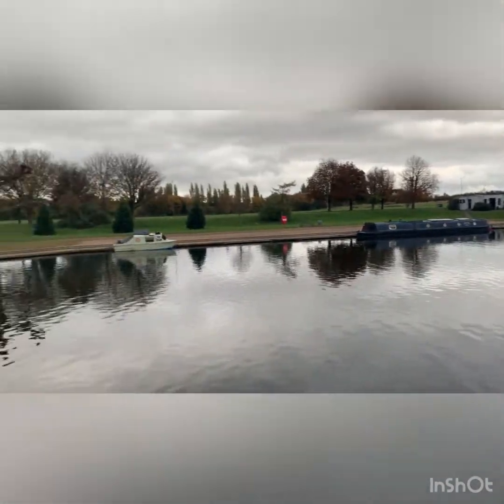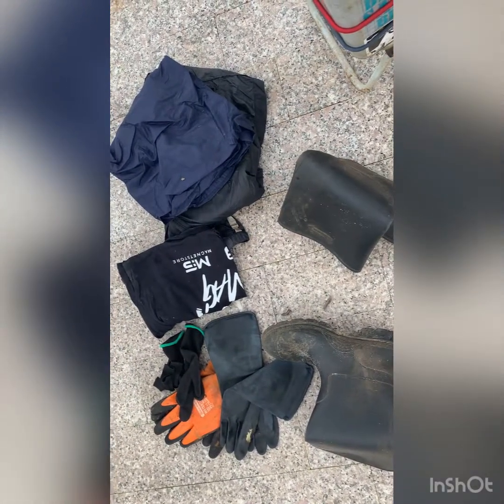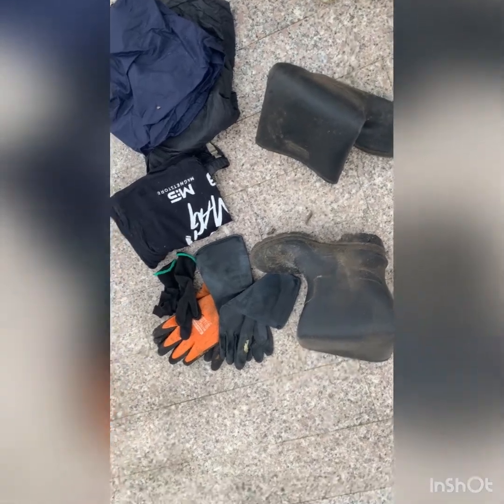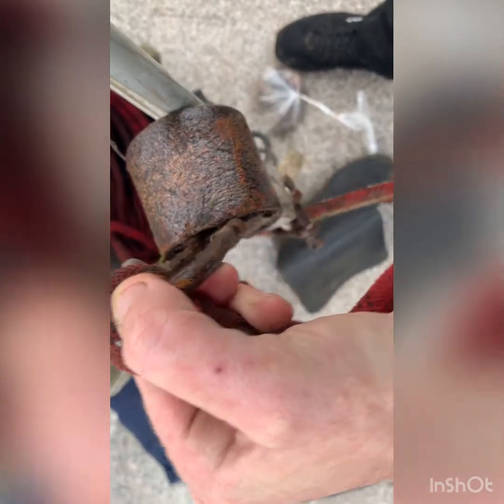So yeah, just now waiting for Magnet Demon to arrive. Just gonna get ready myself. Got the waterproofs, my t-shirt, about 3 pairs of gloves there, my wellies. Got my rope in there. I'm gonna be using the 550 Pro double-sided magnet off magnetstore.co.uk. There you go, I'm all set up, gonna start throwing the 550, see what lies beneath the river today. Fingers crossed we find some goodies.